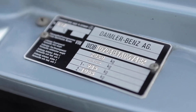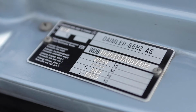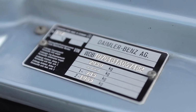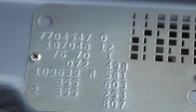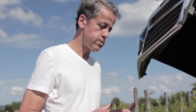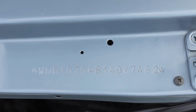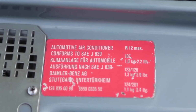It's also important to look at the vehicle identification. This black plate shows the VIN number and is required by law. This other plate is basically a copy of the Mercedes data card. It shows all the codes for the equipment of the car, such as air conditioning, ABS, electric windows, etc. Then we have the VIN stamped into the frame here, and here we have an original sticker describing the air conditioning system.